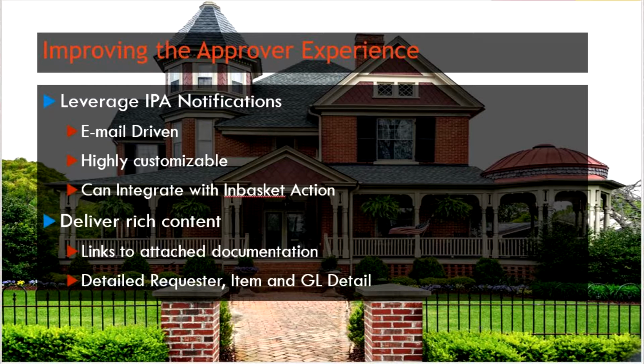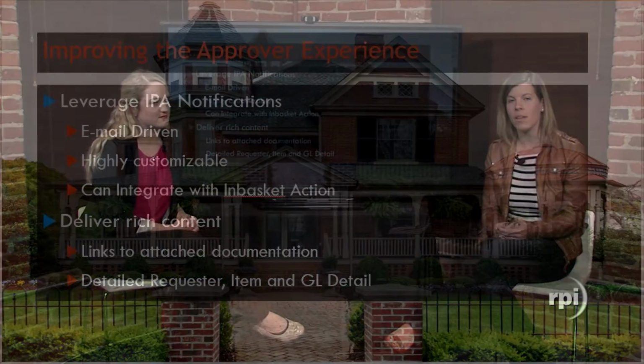So who is the requester? Who are they ordering for? Where are they located? What's their telephone number? And more importantly, how about your item information? Especially for special service, where did they choose to charge this item? If you're using activities management, are they utilizing activity?